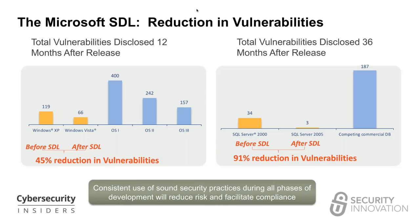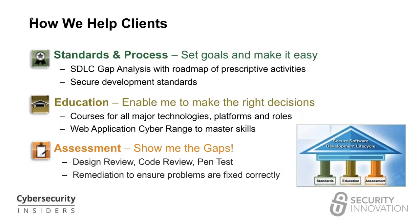But just looking at the simplest data point, the simplest metric, they were able to see a reduction of vulnerabilities from 45% to 91% after putting folks through secure development lifecycle training. And what that reduction of vulnerabilities means is more time for the developers to actually be writing the functional code, the performance code, and it actually accelerated their software development lifecycle. Imagine that, security accelerating a software development lifecycle. It's exactly what Microsoft did.